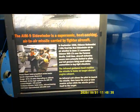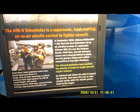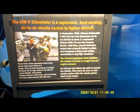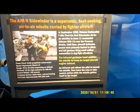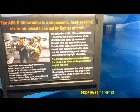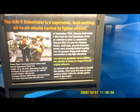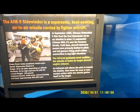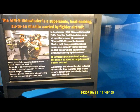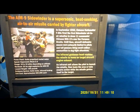The AIM-9 Sidewinder is a supersonic heat-seeking air-to-air missile carried by fighter aircraft. In September 1958, Chinese nationalist F-86s fired the first Sidewinder air-to-air missiles, downing 11 communist Chinese MiG-17s over the Formosa Straits. Until then, aircraft defensive means were primarily limited to pilots and tail gunners firing small caliber ammunition in dogfight situations.